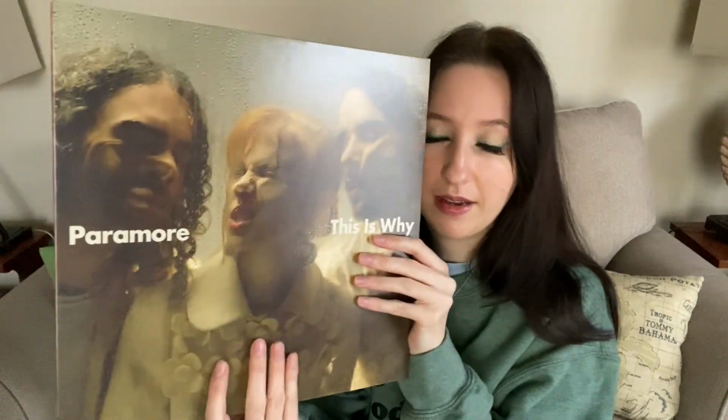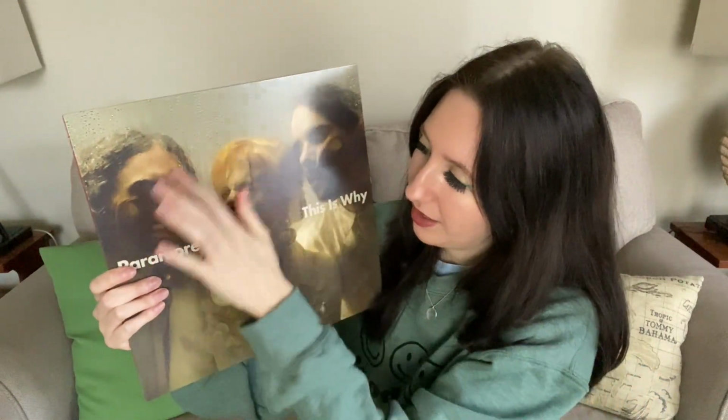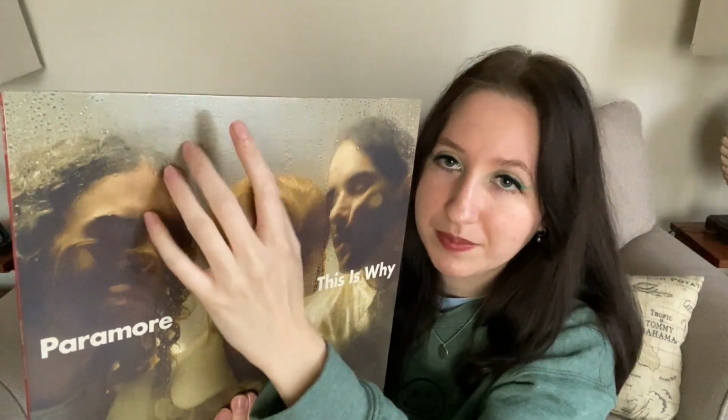Next, I have maybe one of the most anticipated recent releases, at least for fans of pop punk and rock and all those good things. I have Paramore's This Is Why, their latest release, and I pre-ordered this last year, so I kind of forgot that I got it. But anyway, on the cover here we have the band, and they're smushing their faces against, I don't know, glass, I would assume. And it has some moisture on it, which I think is an interesting aesthetic for this album.